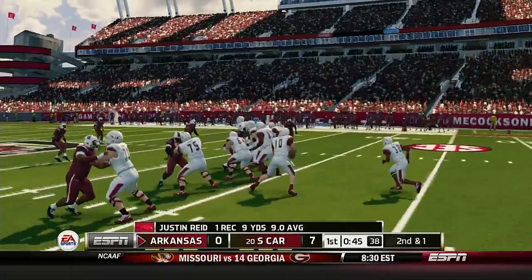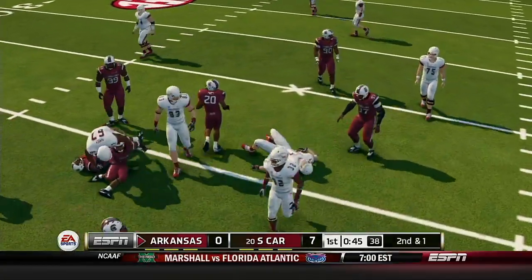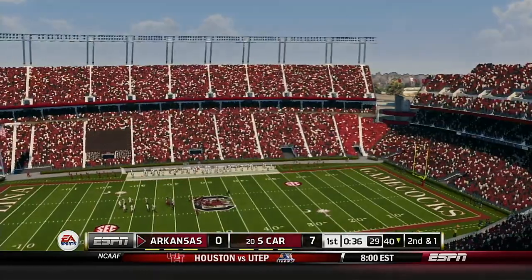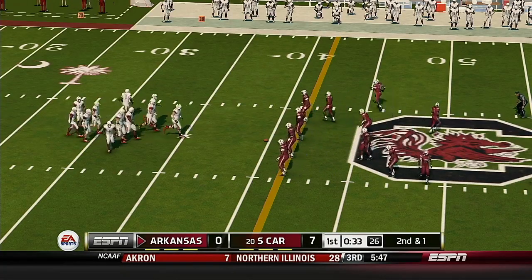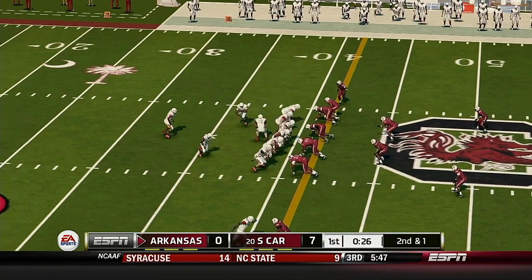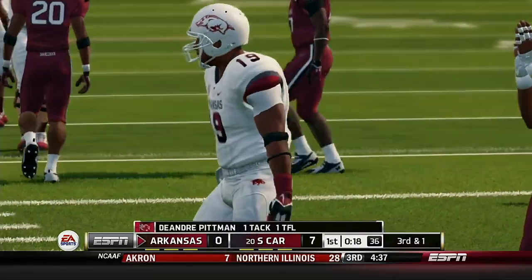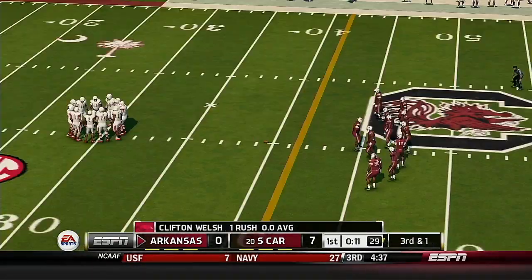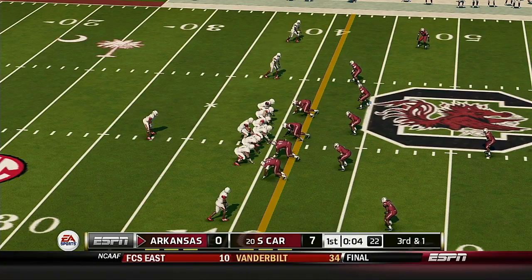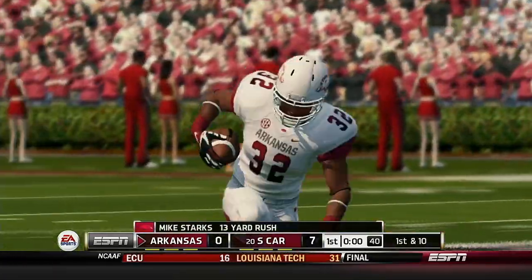So much is the guy's vision. He read the coverage perfectly to find his man for good yardage. It's second down now, and they're just a few feet away from that first down marker. Here's a running play. Tackle made around the 40-yard line. He's at midfield. He's taken down at the 47.